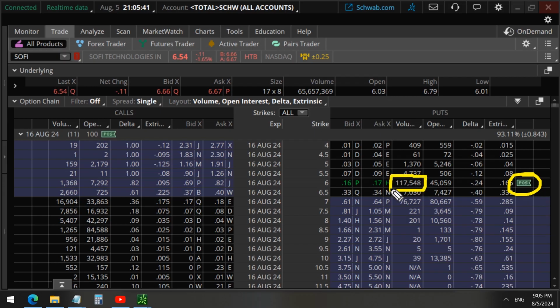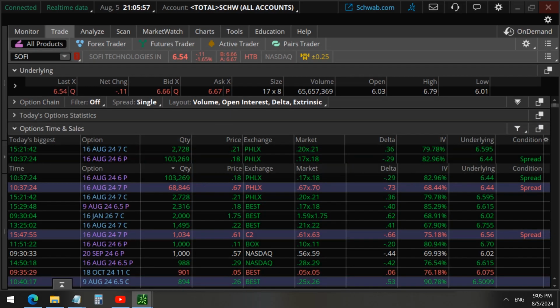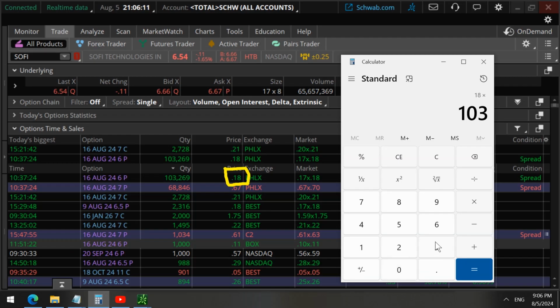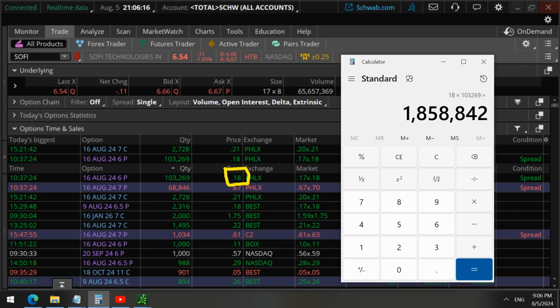You can see here volume 117,000, much greater than the open interest. So these are opening trades. And as we had just pointed out in the options time and sales tape, they were buying these for $18 each. And so if we calculate the total trade cost, 18 times 103,269, we have a total of $1.8 million.